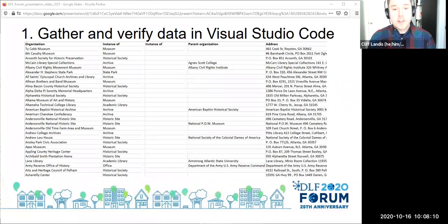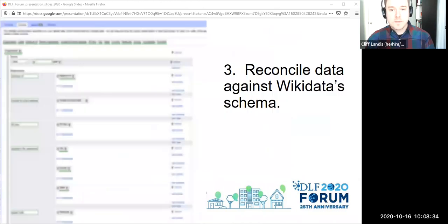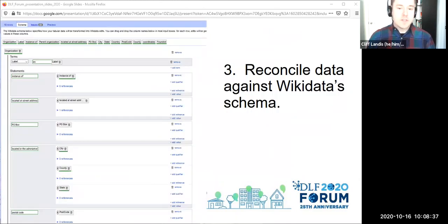Well, first, we started by scraping websites, gathering lists from partners, and creating giant spreadsheets of NCH organizations. We then use free website tools to enrich the data with things like county information. Next, we loaded each spreadsheet into OpenRefine and began matching up organizations to their respective records in Wikidata. Then we reconciled our fields against Wikidata's schema inside of OpenRefine. We have our data dictionary available on our GitHub site if you're curious about how we mapped the spreadsheets to Wikidata's schema.